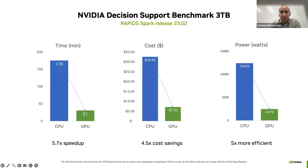When we do a power run in NDS, which means we run all 100 queries one after the other in the CPU and GPU clusters, we see that the CPU cluster takes 176 minutes versus 31 minutes for the GPU nodes. This gives us an average 5.7x speedup across all queries. And this is running on a release that we did in February. So this is what we call our 2302 release.